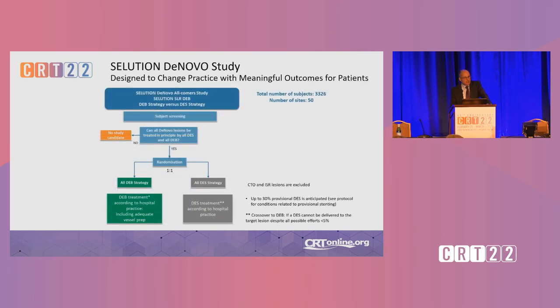Let me briefly come back to the SELUTION de novo study. As I said before, it's already enrolling in Europe. It's a pure de novo lesion study without in-stent restenosis. The only exclusion criteria for lesions are left main, CTO, and STEMI lesions. Patients are randomized after the initial coronary angiography. They expect a bailout stenting rate of 30% in the DCB-only group. The analysis will be intention to treat.